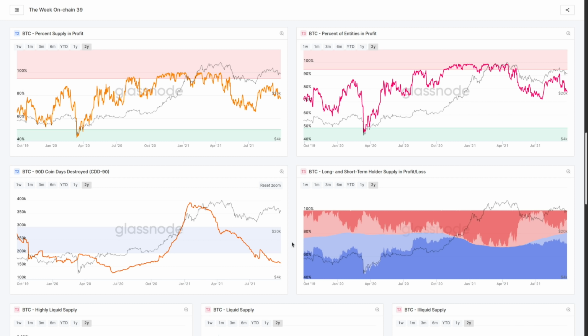So we're going to answer this from two different angles. The first one is, are short-term holders kind of in a point of stress? Are they likely to actually sell their coins? And this is where we look at things like our percent supply in profit and our percent of entities in profit. So in previous newsletters, we looked at price as it rallied out of this corrective zone.